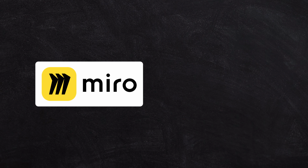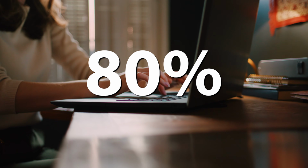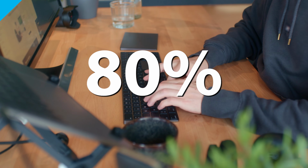Does Miro have a few extra options that Canva doesn't have? Yes. But my philosophy is if you've got a tool and it does 80% of what you need, rather than doubling up for another subscription just to have the best-in-class tool, it's probably smarter for you to work with the one that's 80% of the way there. So that's my recommendation. Look at what you're already using. Try out a couple of them.